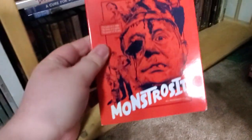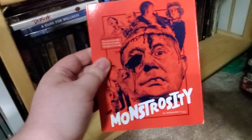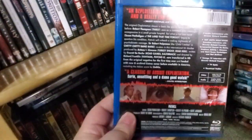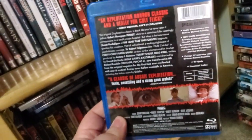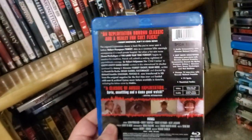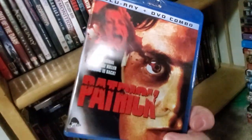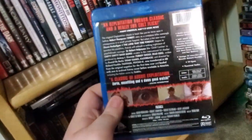We also have right next to it Monstrosity, the Andy Milligan Frankenstein movie, which is also fun. We got Patrick. Oh god, I talked about this one in the last one of these videos. Patrick is a really amazing Australian horror film about a guy who's comatose, but he has telekinetic powers, and he uses them to kill anybody that's trying to take his nurse away from him because he's in love with her.